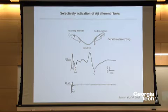If we use high intensity electric stimuli, we can activate the A beta, A delta, and C components of the dorsal root responses. If we reduce the stimulation intensity to 25 microamperes, we can specifically activate the A beta fiber alone, and not the A delta or C fibers. Using this strategy, we can identify the sensory input which projects onto Eusensory neurons in the spinal cord.